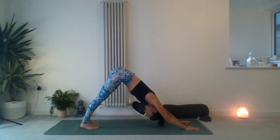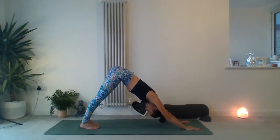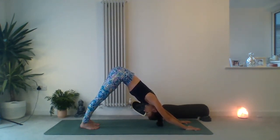Listening to your body. Thinking about how you need to express yourself in this practice, coming back to what this throat chakra symbolizes. Keep lifting your hips to the sky, send your gaze between your knees. Remember that child's pose is always an option.